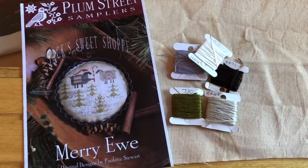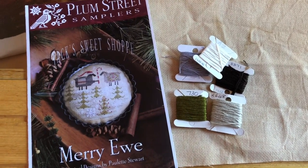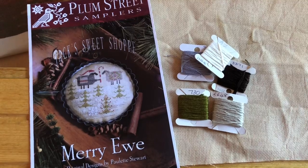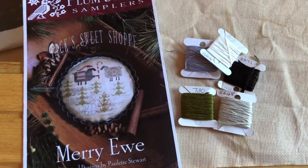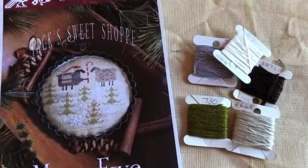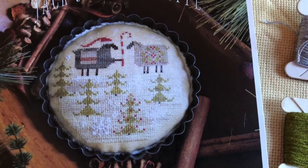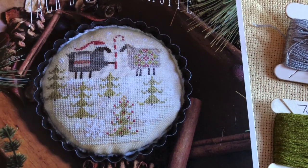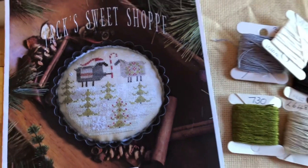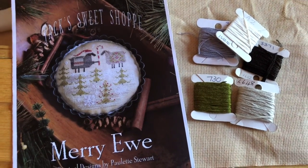Mary U is going to be my 24th WIP for the 24th of May. I was lucky enough to receive this chart also from Shelley at Shelley KX Stitch as a giveaway. So this one is a sweet little one in a tart tin, so I'll have to keep my eye out at what we call the charity shops here in Australia, or thrift store, for a little tart tin.